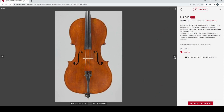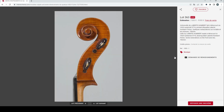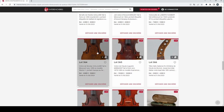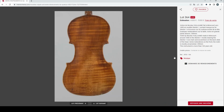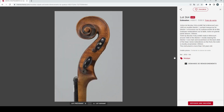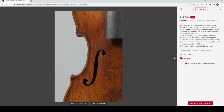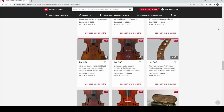Let's have a look at this cello by Lambert Humbert Mirecourt, 1928, number 5716, 7 to 9,000. Looks pretty much as expected there. Let's have a look at this Nicolas Vuillaume from Mirecourt, 4 to 5, Stentor Model 1, 1850. So this is the lower stuff, so we expect to see Stentor at the back of the scroll. Yeah, there you go, Stentor 1. This is the origin of the Stentor company, not the UK based company that you see now.